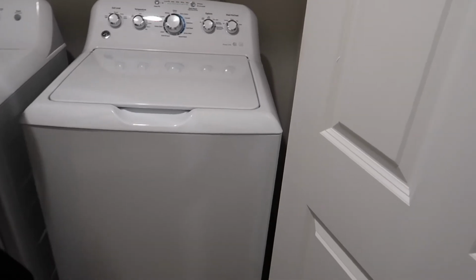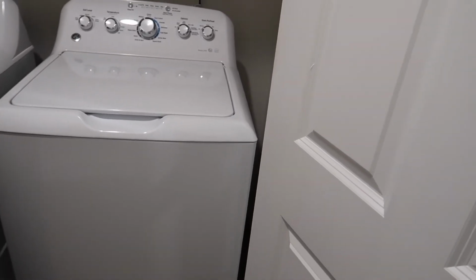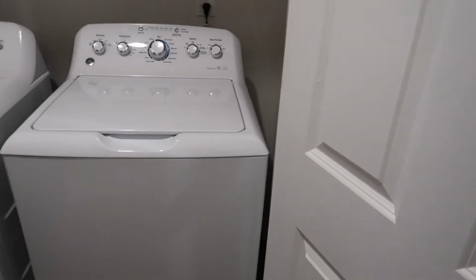It doesn't fill up as high. It's got a stronger suction at the bottom, so it rotates it around. So it's pretty cool. That's nice.